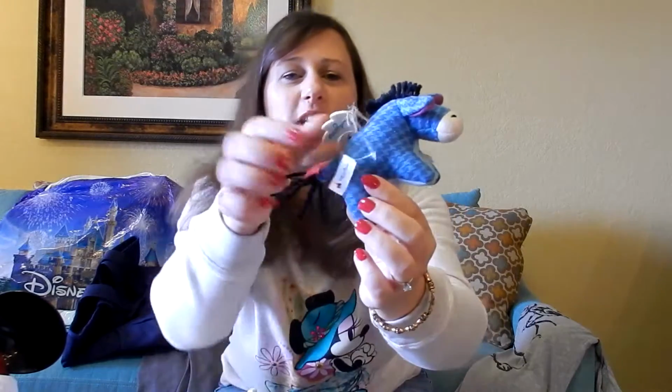This is a Christmas present for Tom's dad. They're very thick socks, and they're very manly socks. These are $14.99. And all of you that are familiar with Lakeland know he's a huge Eeyore fan.